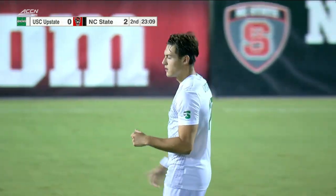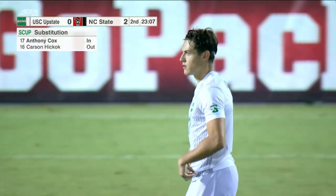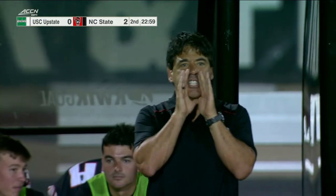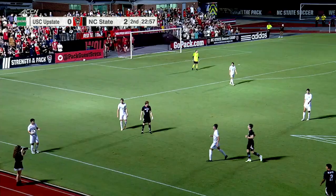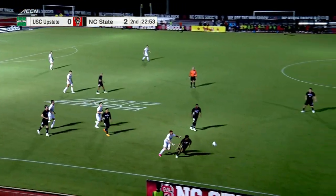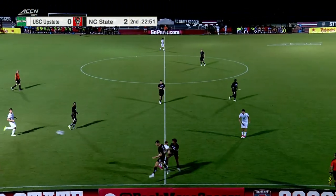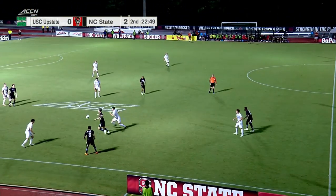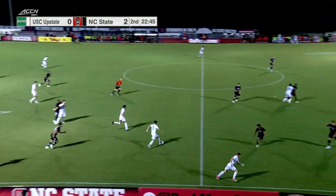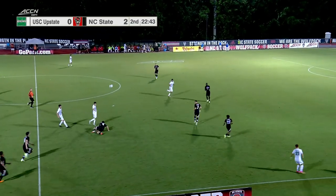Presley back in, Hall out. Anthony Cox coming on as well. He replaces Hickok. You know, with those fresh legs, they'll be able to put NC State under a little bit more pressure, but the way they're playing this half, I think NC State might be able to deal with it a little bit more.